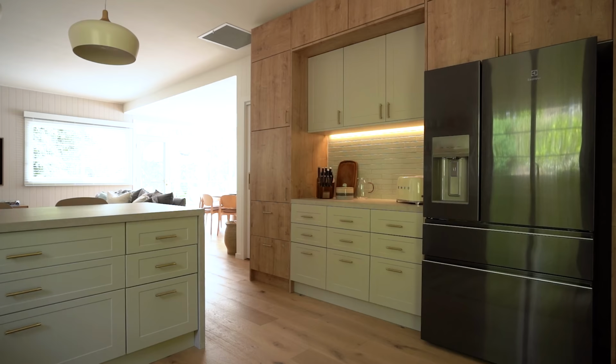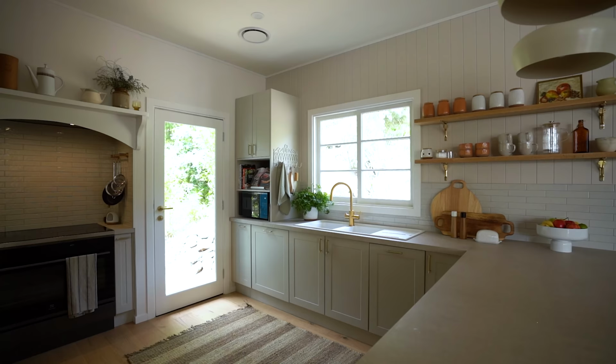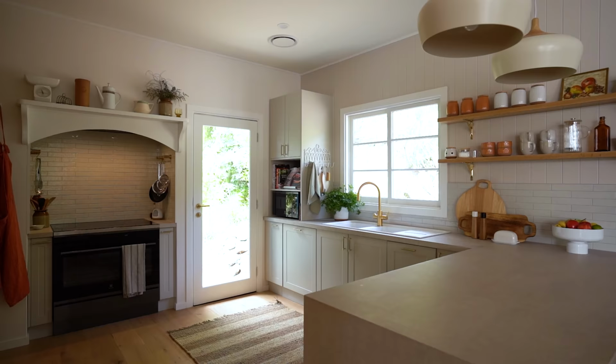I really love the fact that the kitchen is very much the heart of the home. It is the central point of this upstairs and the way it now connects through from the living to the dining. This was very much where the whole design was leading to. I think we've done incredibly well. We did very good. Good kitchen.